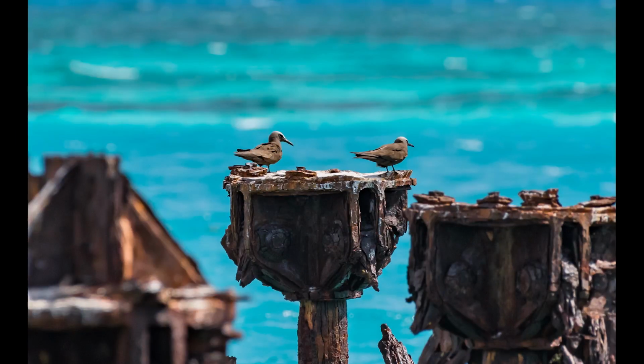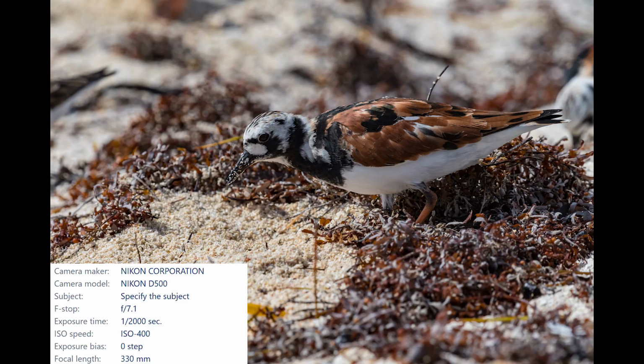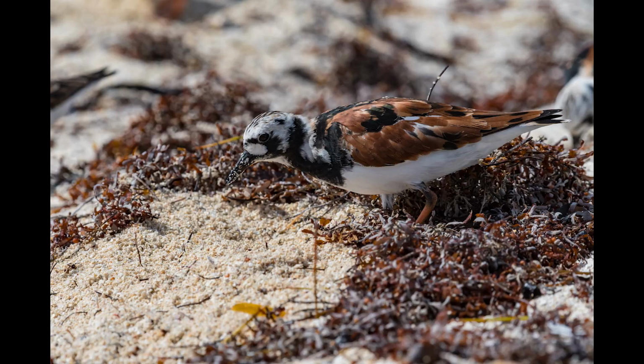After that nice refreshing dip in the ocean, it was time to make our way to the center of the fort, which is where all the smaller songbirds were located. On the way, I grabbed this shot of 2 brown noddies on some old rusty pilings, and then this ruddy turnstone caught my eye. It kind of reminds me of a calico cat. It's amazing how well this bird blends in with the environment.